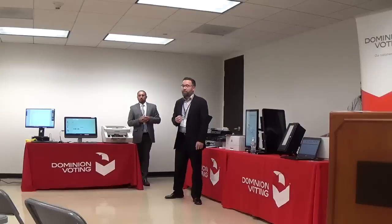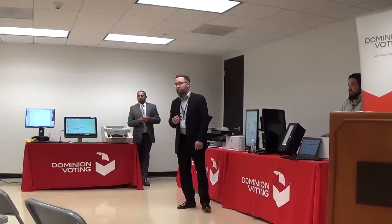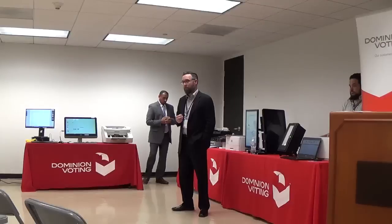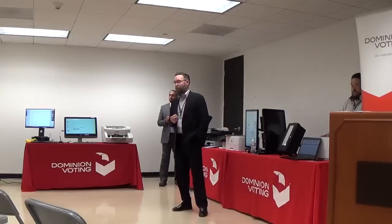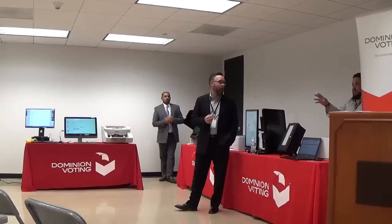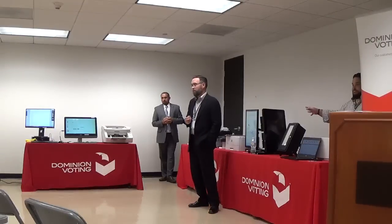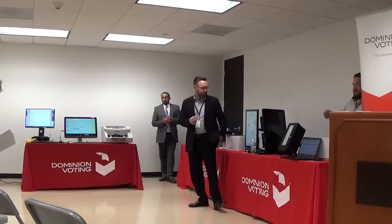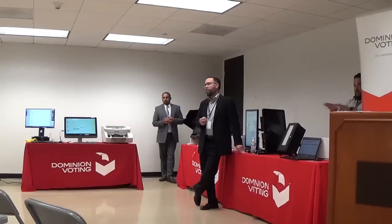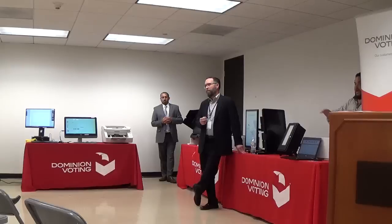No, we capture an image of every piece of paper that goes through the system. So there's no issue of someone accidentally turning it off? No, absolutely not. If the image processing is not working, the scanner completely stops. So there's no way to feed a ballot. If the image processing or the physical scanner is not working, the machine will say, I'm down.